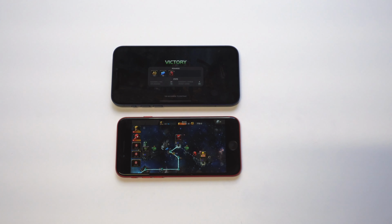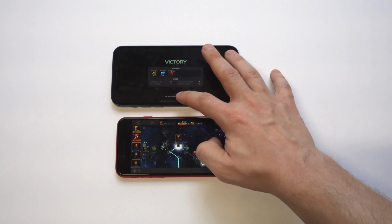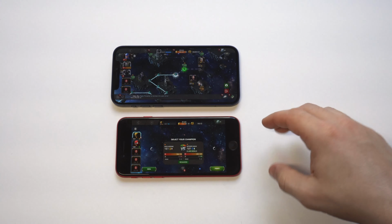I think we're going to do a Spider-Man. I think it's going to be a Spider-Man on Spider-Man battle. It's going to be against the Stark Spider-Man, so let's do this.